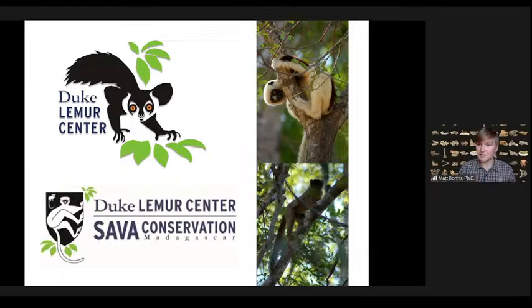And so the Sava Conservation Group at the Duke Lemur Center works really actively with farmers, especially in the northeastern corner of Madagascar, to figure out and solve this problem: extinctions are taking place, but people need resources. How do we solve that problem? And it's by working together and listening to each other in a really active way.